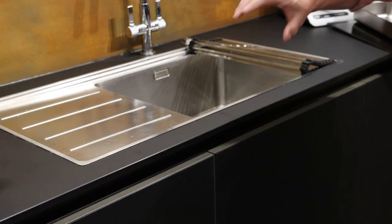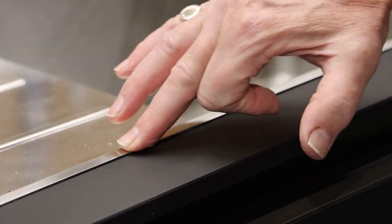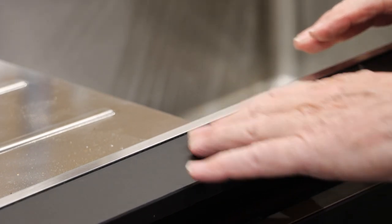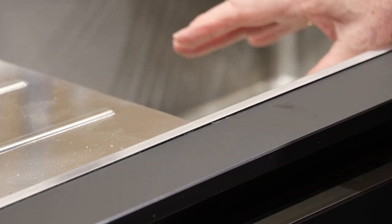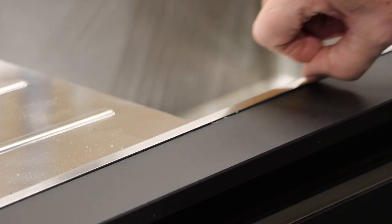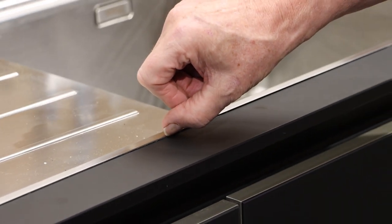Now if we can focus in here then on this particular edge, what you can see is that it's a much shallower, thinner edge than the last one that we showed you. It is still though a definite lip, so it's still very difficult to brush things off your worktop into your sink because there is a lip there, and actually the seal down to the worktop in my opinion isn't as good as the previous surface mounted sink.